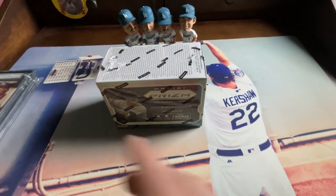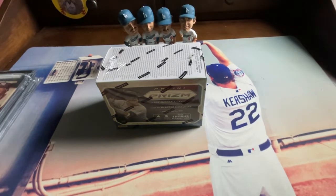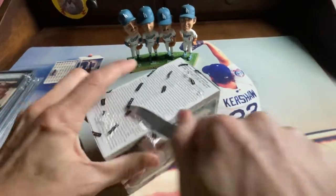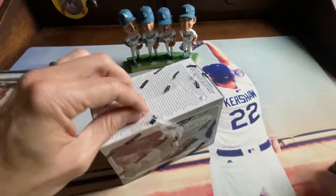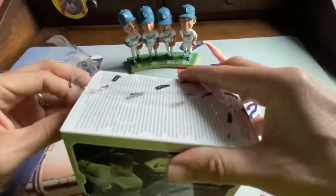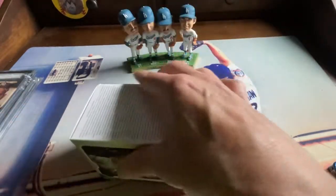Cool. All right. Now let's break into this box of Prizm. We haven't opened up packs in a while, huh? We just actually got a box of 2021 Topps Update, but there's so many cards and they're so hard to read. We're just going to bust open those.